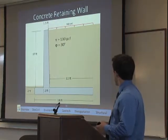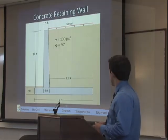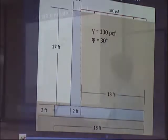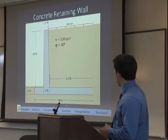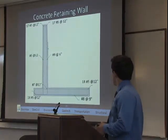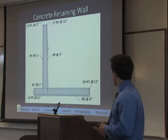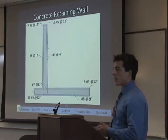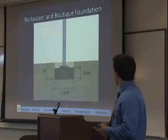This is the proposed retaining wall. As you can see here, it's 17 feet tall. We chose a fill material of unit weight 130 pounds per cubic foot with a friction angle of 30 degrees. Because we use this free-draining material, ASCE 32 allows us to raise the footing level above frost depth and make the wall shorter, therefore less expensive to build. This is an image of the steel reinforcement for the concrete retaining wall. It's designed for shear moments as well as shrinkage of the concrete during curing.